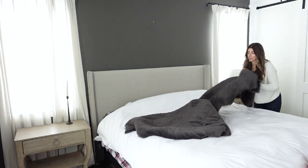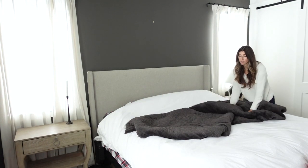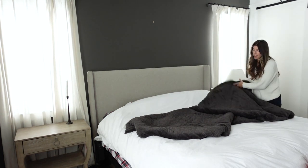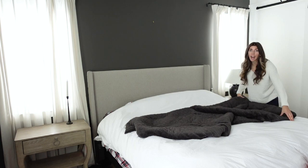This blanket is from Target and it is beautiful. It's a quilt, so it's got faux fur on one side and it's got linen on the other side. I have it in two different colors because it is that good.